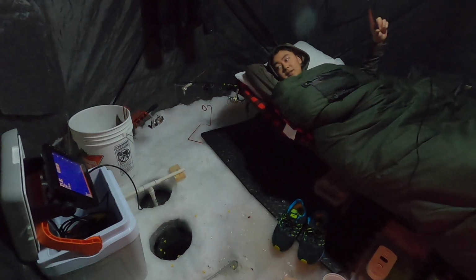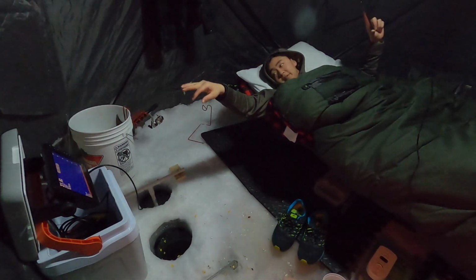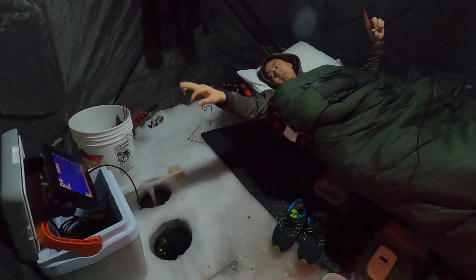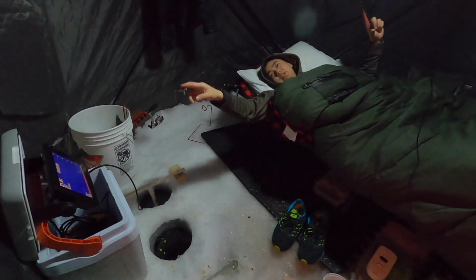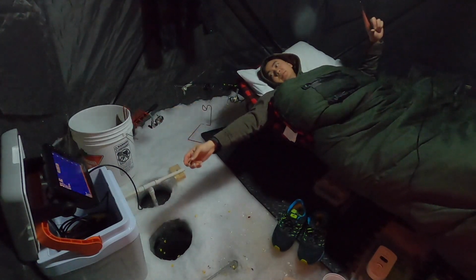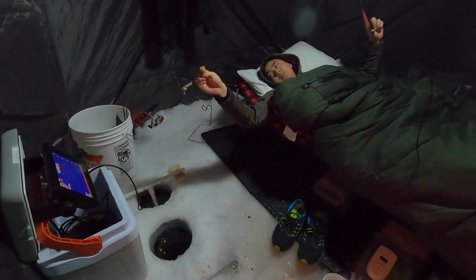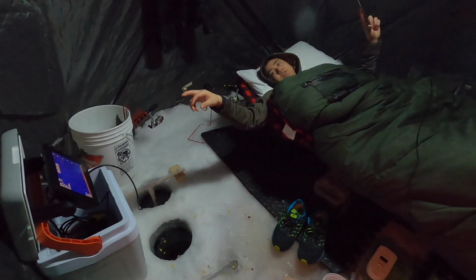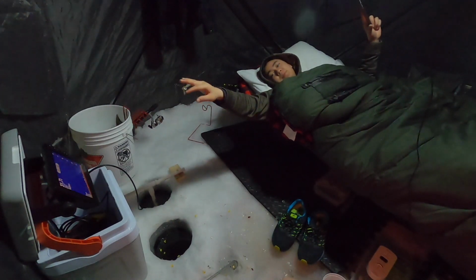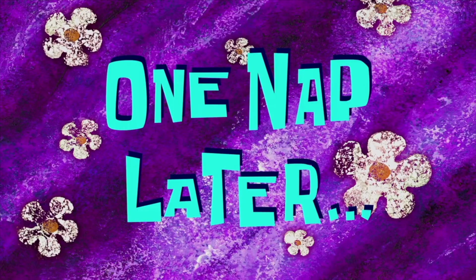It's about 6:20. Haven't caught another burbot since 3:30. The past 3 hours have been again pretty slow. Seem to always come to Diefenbaker when it's slow. Anyways, hopefully the next time I turn on the GoPro, it's fish catching. 1 nap later.